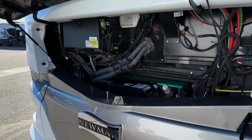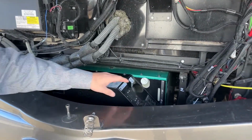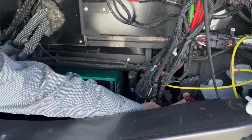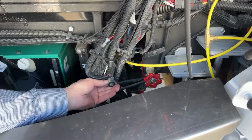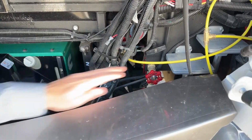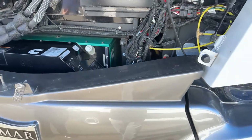Here's our generator bay, just humming along. 330 hours on this 8,000 watt. We do have hot water up here if you want to clean your windshield or what have you. We also have a nice little air chuck if you want to air up tires. Here's your air horn so they know you're coming. Real simple.